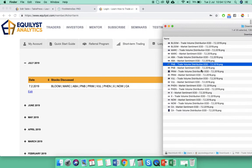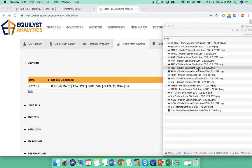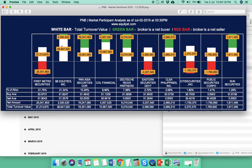Okay, let's check if we will get a bullish sentiment from our market sentiment analyzer. So how many green bars? 1, 2, 3, 4, 5, 6. Wow, that's bullish already. How about buy versus sell average? We got how many have a higher buy average than sell average?